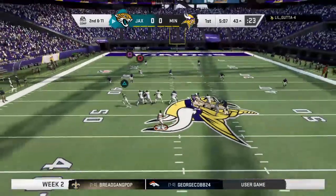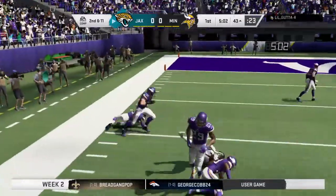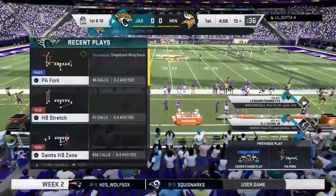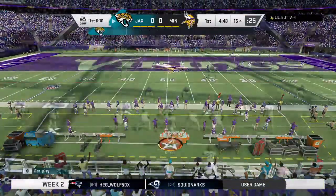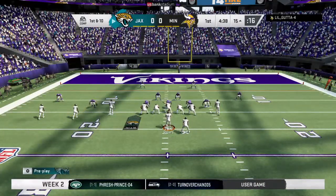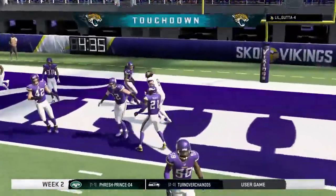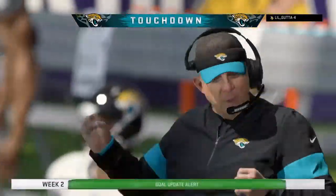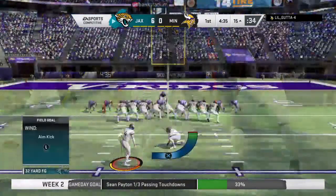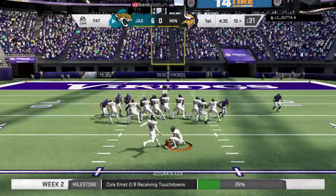Play action now. Rivers. And this one into the hands of DJ Shark. And this is going to turn into another first down as the tackle is made at the Vikings' 15-yard line. From the red zone now, Rivers got his man, it's caught. Touchdown, Jaguars. A 15-yard touchdown grab. And the Jaguars drive right down the field and score on the opening drive.